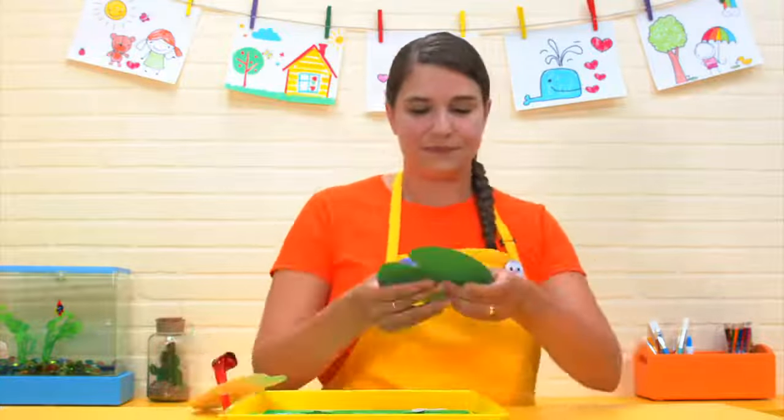Glub, glub. I love this song too. Let's see four fingers for four frogs now. Can you show four fingers?